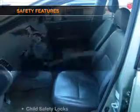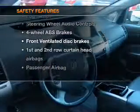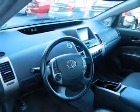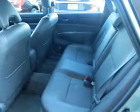power steering. If safety is a high priority, rest assured knowing these top safety components are included: front ventilated disc brakes, curtain head airbags, passenger airbag, side airbag, traction control, low tire pressure warning, independent suspension.